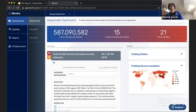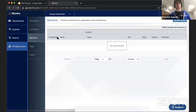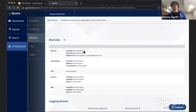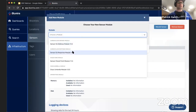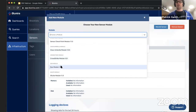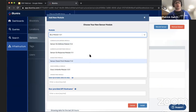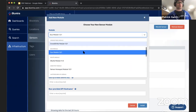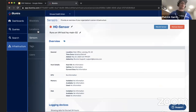Cool. I'm going to show a quick demo, and try to do it in about 5 minutes or less, of Blumira, and some of the things you're talking about. So specifically here, just to take a quick look from an infrastructure perspective, we have a sensor. And the joy of this is the sensor also acts as a honeypot. So you can essentially add different modules and integrate with your existing technology stack. For instance, Duo, you could put your API keys in, really any technology product you want to integrate with, and the honeypot module, as I mentioned, hit install, and now I'm detecting lateral movement.